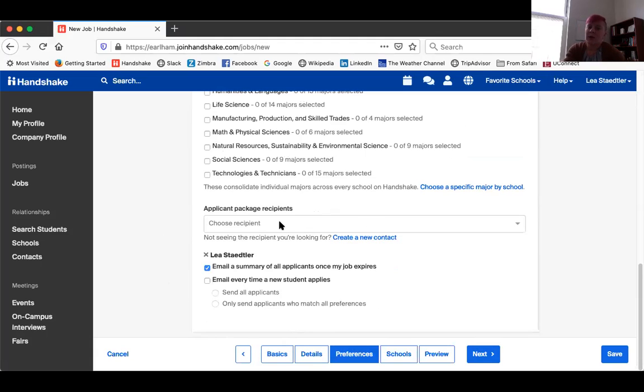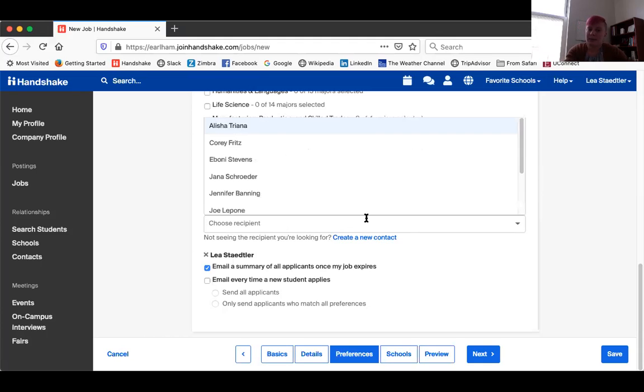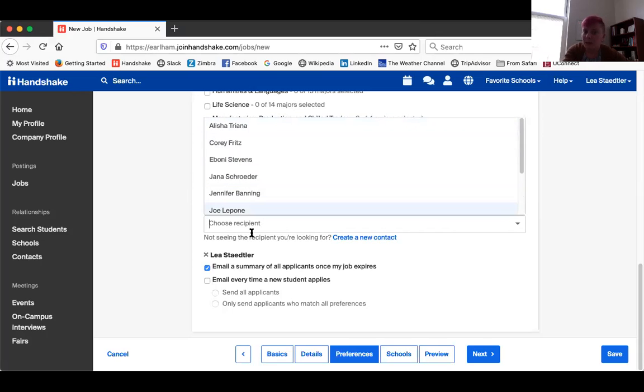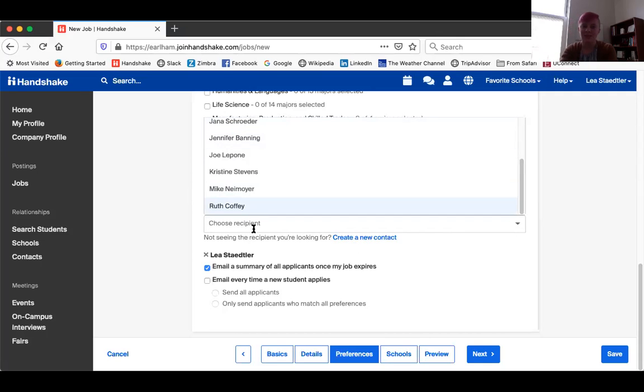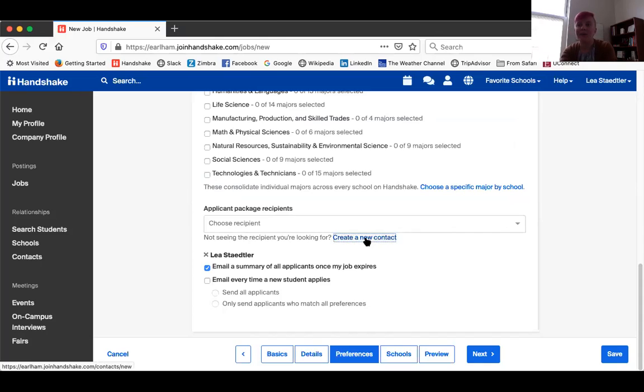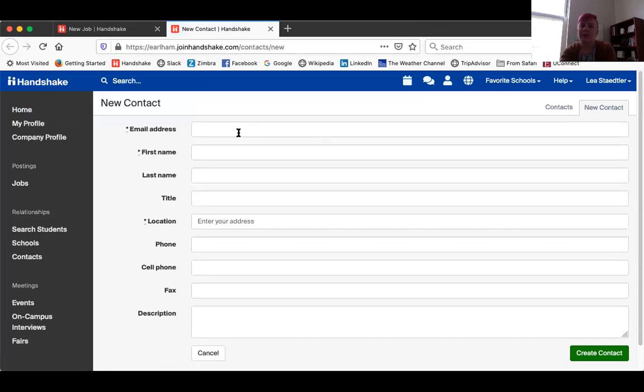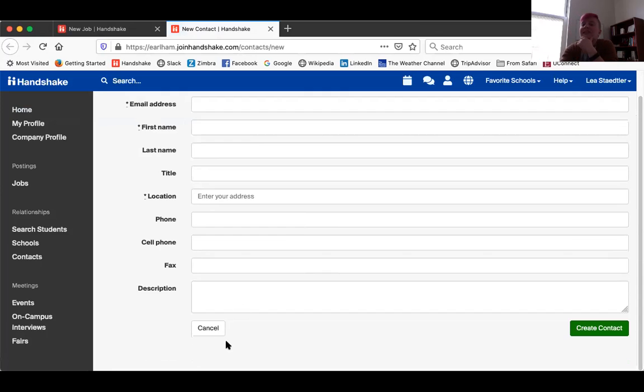And then down here, how do you want to receive the applications? It defaults to whoever is setting up the jobs right now, which defaults to me. But if you want somebody else in your department to receive the job package as well, you can pick them from whatever list pops up for you. There's a lot of random names in here, or you can create a new contact if this person is not in Handshake. Just type in the email address, first name, last name. This does not create an account for them. It just means that they will receive the application packages.